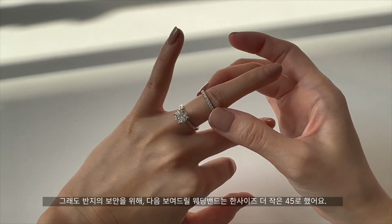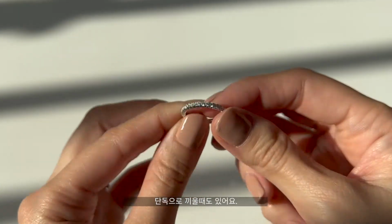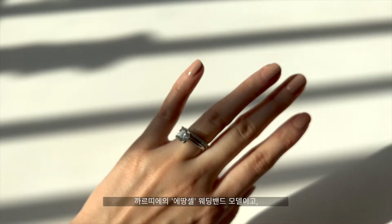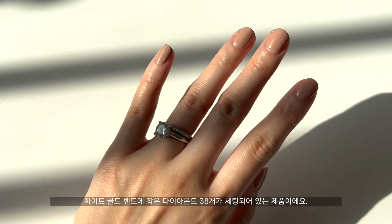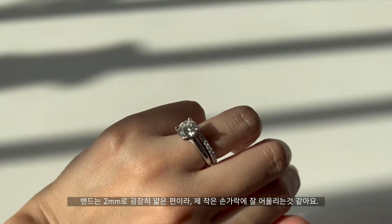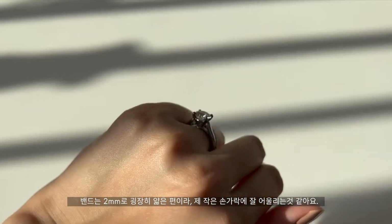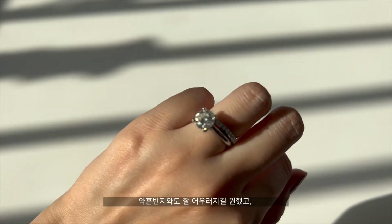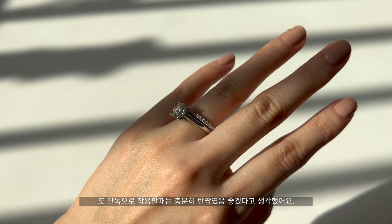This is my wedding band that I wear every day with or without the engagement ring. It's the Etincelle wedding band, which is also from Cartier, and it consists of 38 tiny diamonds set on a white gold band. The width of the band is 2 millimeters, which is very thin, and so it works really well with my tiny finger. I wanted to keep it thin and minimal so that it wouldn't take away any attention from the engagement ring, but also wanted it to still show some spark when worn alone.